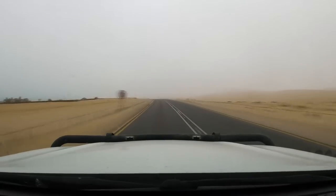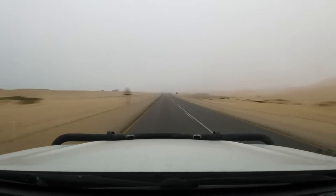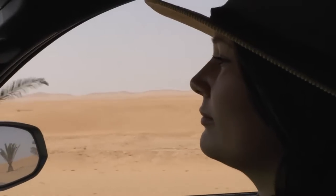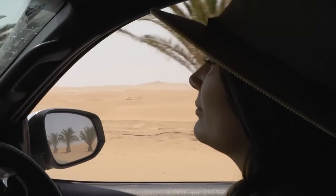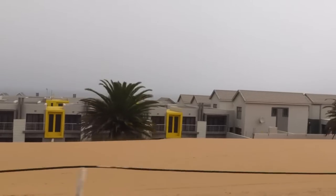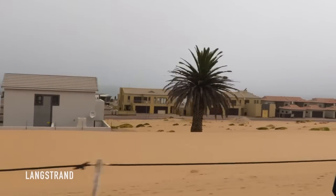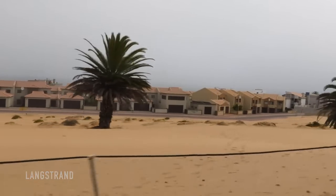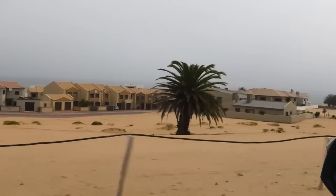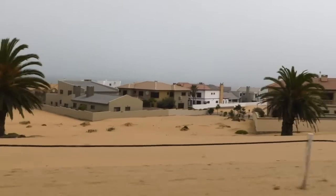We take the coastal road north towards the town of Swakopmund, and this was an interesting drive. To our right, the road lined with palm trees and massive dunes as far as the eye can see, and to the left, holiday homes along the beach. This area is called Langstrand, or Long Beach, and it's a good place to buy a house if you want coastal access because there is no shortage of beach here.